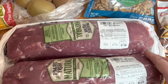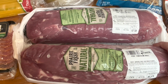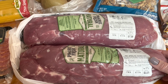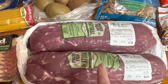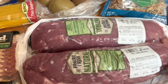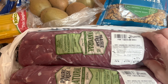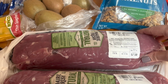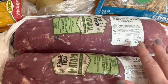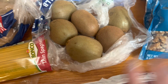Also, some pork loin for a recipe, and I got 2 of them. Sometimes we end up having to do 2 of them when I cook it, and we usually have leftovers, but these were a lot larger than what I have been picking up, so these are a pretty decent size. So I'm going to freeze one, and then I'm going to use one to make for a video. This one was $7.10 and this one was $6.69. They're both over 2 pounds, so that's pretty good. So I'll have one that I can put in the freezer, use at another time.